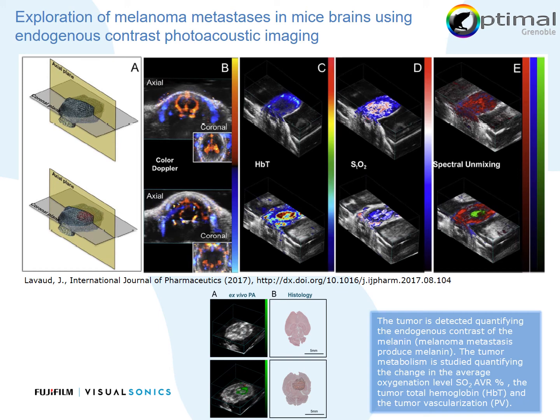So as an example, we have this color Doppler mode in 3D showing the main vasculature. And when you compare it to the tumor model, you see that there's some discrepancies in the vasculature network, and this is due to the tumor which is pressing on the vessels. And then you can quantify the hemoglobin content. So there's here much more hemoglobin in the tumor tissues compared to the control animal. They also did oxygen saturation measurements, and you see that the healthy tissues are more highly oxygenated than the tumor tissues.